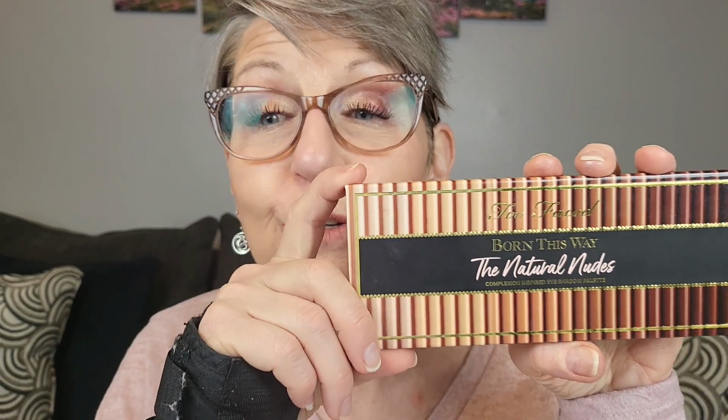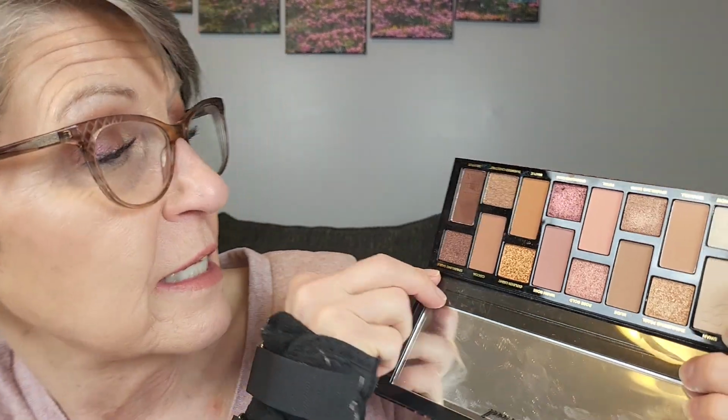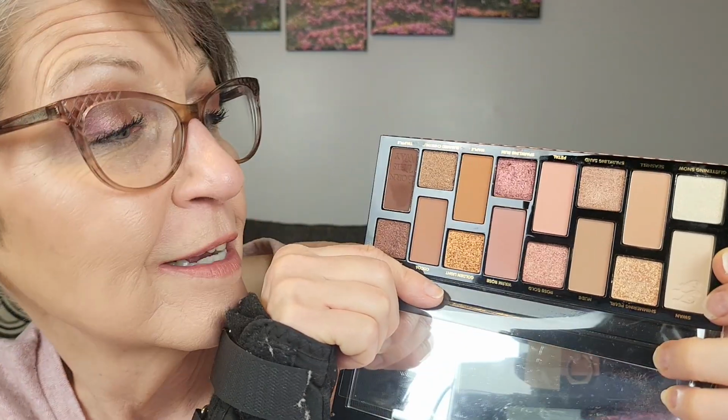And speaking of neutral palettes, this is another one that I love by Too Faced. This is the Born This Way, the Natural Nudes. This palette is great. And as you can see, it starts out with a lot of the light tones on this side, and then it works its way over to deeper tones. And my light is probably washing this out a little bit. These are definitely a little bit deeper and a little bit warmer on this end. So they probably are ones that I would wear more in the fall. But in the summertime, anything from like here over, these are all lighter, brighter colors that are perfect for summer.